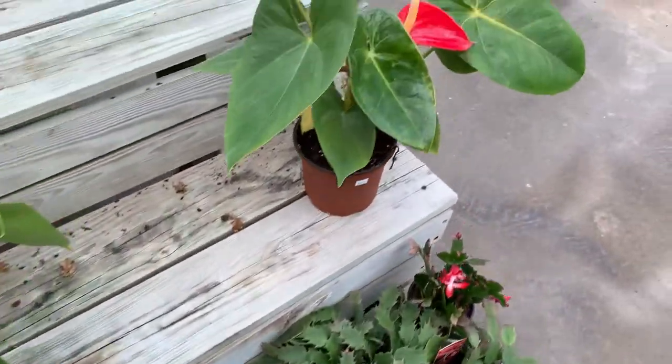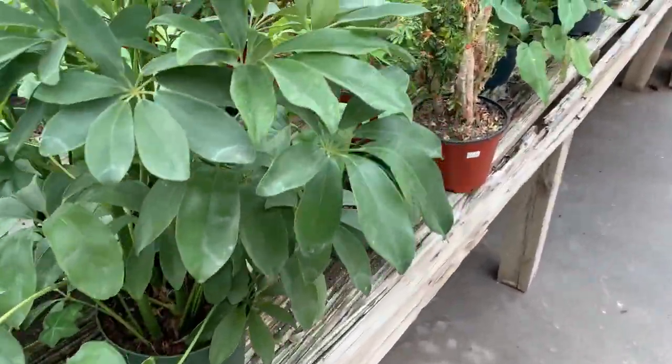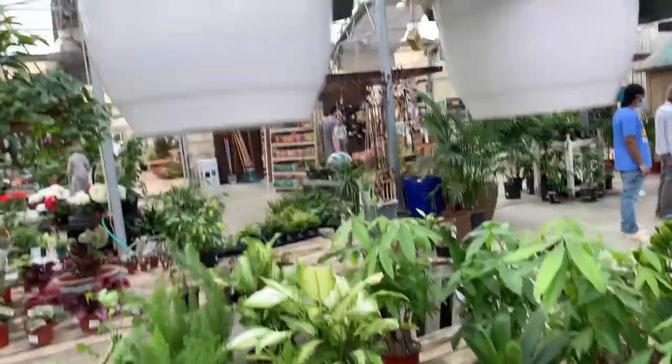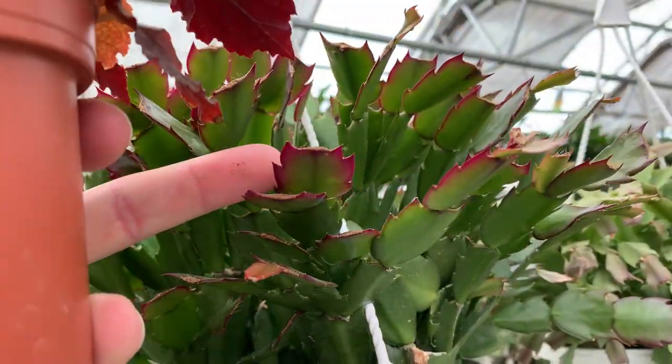That's a Christmas cactus. I guess maybe they're Easter cactuses around this time of year? I don't know. I could never tell. We've got some more of them up here. They've got some beautiful little sunstress on. Look at the edges on that. Isn't that pretty?